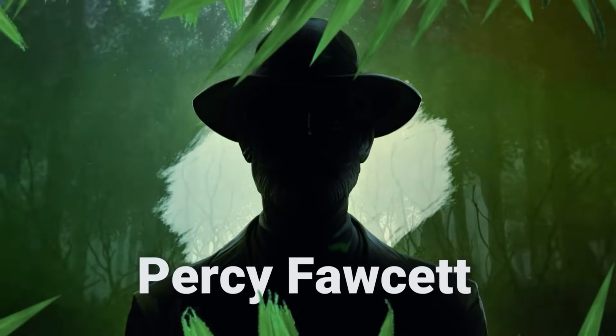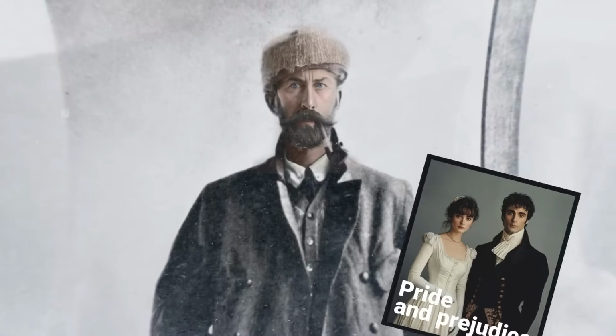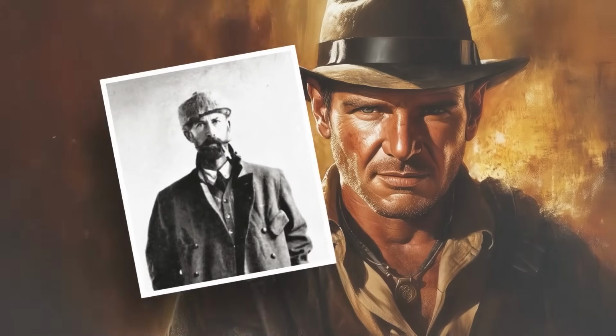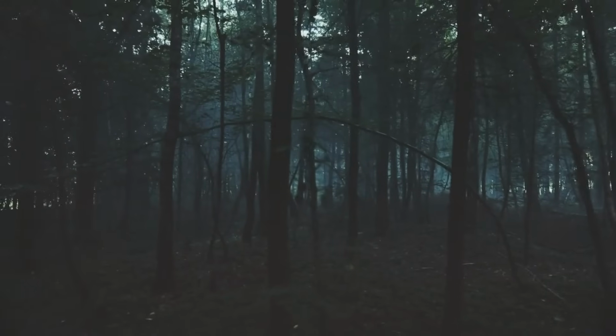He was a British colonel, famous for his sharp blue eyes, perfectly groomed beard, and signature hat. He looked like a character from Pride and Prejudice, but lived more like Indiana Jones. In fact, this character was inspired by Fawcett's story. But his disappearance in 1925 was more macabre than any movie plot.